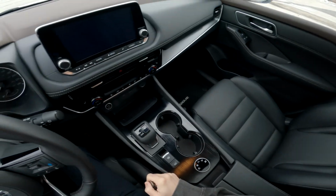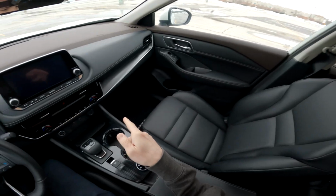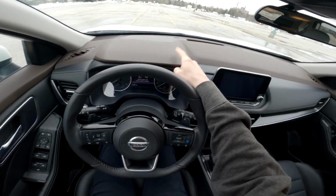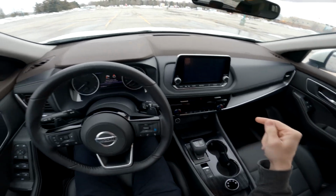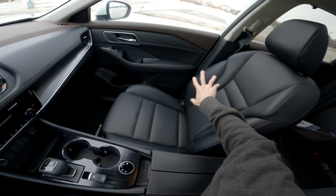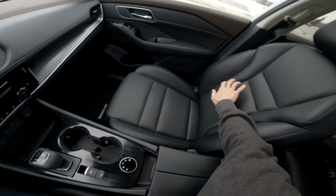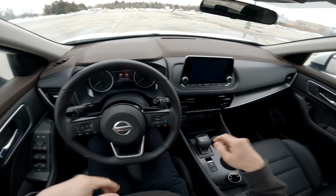A quick note, if you're looking for 2022 Rogues, this is a little different because this is a 2021 Rogue. First of all, it has a different engine, a naturally aspirated engine. The 2022 has a 1.5 liter 3-cylinder turbocharged engine, and you can get leatherette seats in the 2022 SV. That's only the 2021 SV with the premium package, just so you know. But I'll talk more about that in the review.